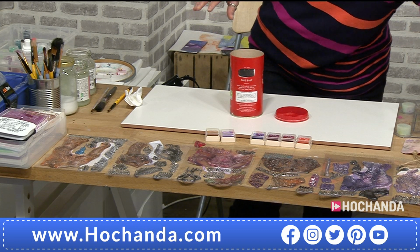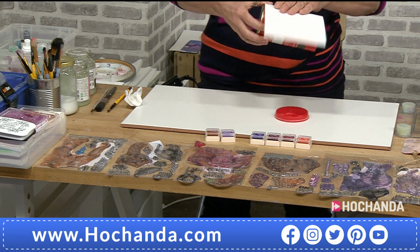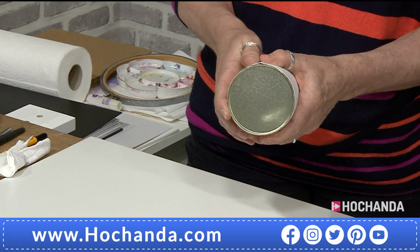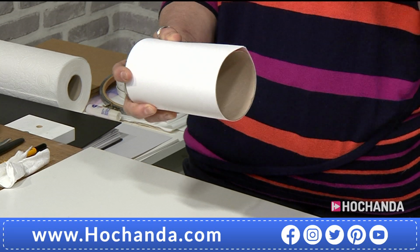Yeah. So what I started with is a piece of Bockingford, and I made sure that it fits exactly all the way around. So we've got this on the show. What's so special about this paper? Firstly, it's made in the UK. Okay. It's milled in the UK, so it hasn't got a whole load of air miles on it.